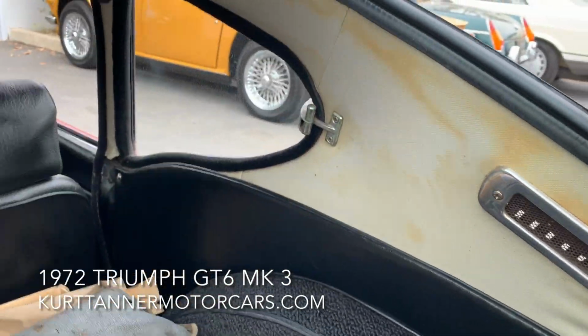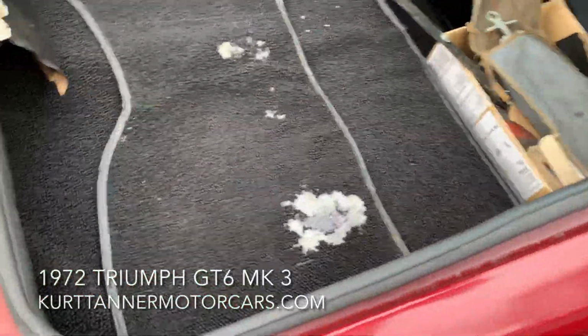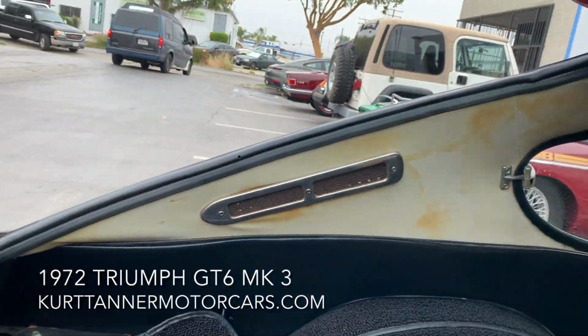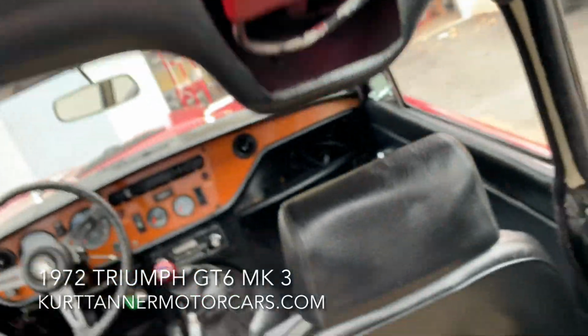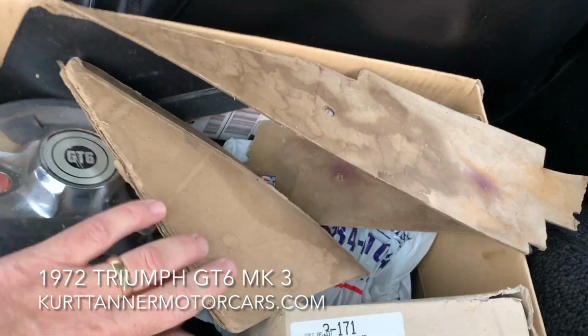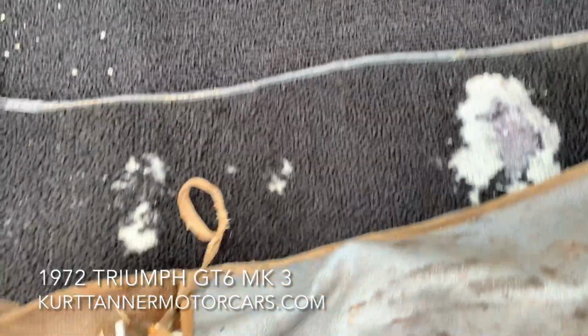Yeah, so you look here, all the upholstery is just really well preserved. This is, I think, a floor mat that has a bit of wear there, but really, really original, untouched car. See the back of the seats, all the original stuff. There's a box of goodies here, a bunch of service items, air cleaners, ignition bits, wheel bearings, that kind of stuff.